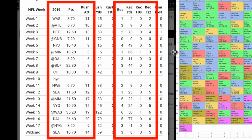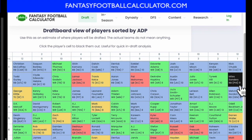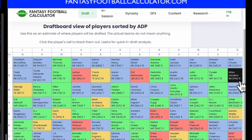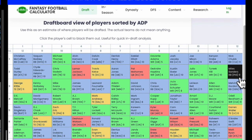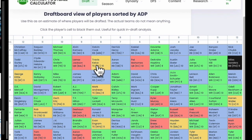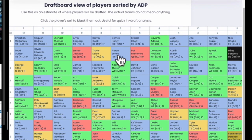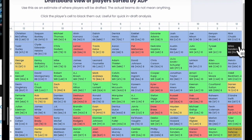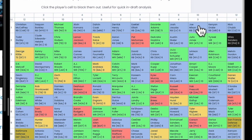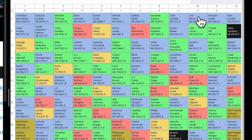Let's go take a peek and see where his ADP is. Okay, as you can see here, here's Miles Sanders' ADP. He's going at the beginning of round 2, end of round 1. It's a little high for me. I probably have him down here more, after Aaron Jones, because I do like these running backs better, Austin Ekeler and Aaron Jones. I like Nick Chubb, but I would take Miles Sanders before I took Kenyan Drake, and I would consider taking him even before I took Joe Mixon. I don't like where those guys are on this ADP sheet.